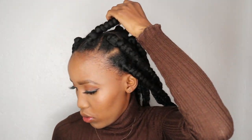Okay, I'm going to use, let me show you, the Shine Essence lip gloss, guys. If you don't have this, any other one works well. I'm going to be doing this now. Let me just do my hair, fix my hair.